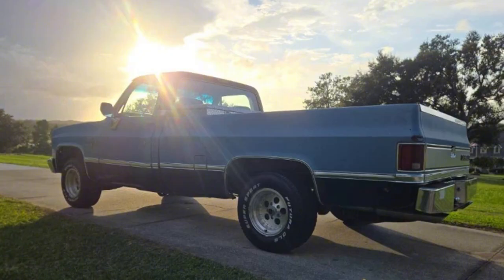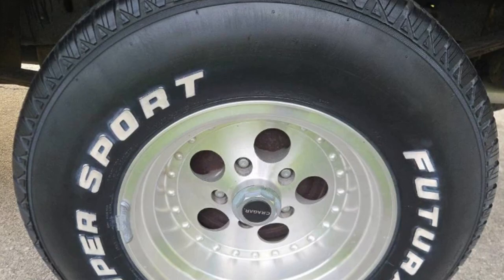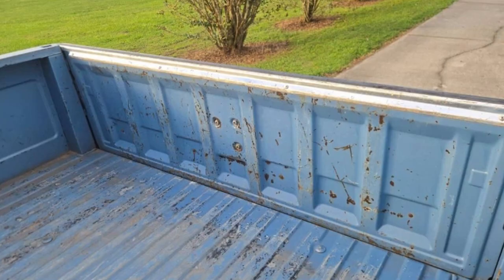The rebuilt transmission ensures dependable shifting, while the dual exhaust not only boosts performance, but adds a touch of muscle car attitude to this vintage pickup. Trucks like this don't come around often, especially in this condition, with no rust, a clean body, and mechanical reliability you can count on. Whether you're a collector looking to add an original square body to your lineup, or someone who just wants to own a classic that turns heads wherever it goes, the Silverado fits the bill perfectly.